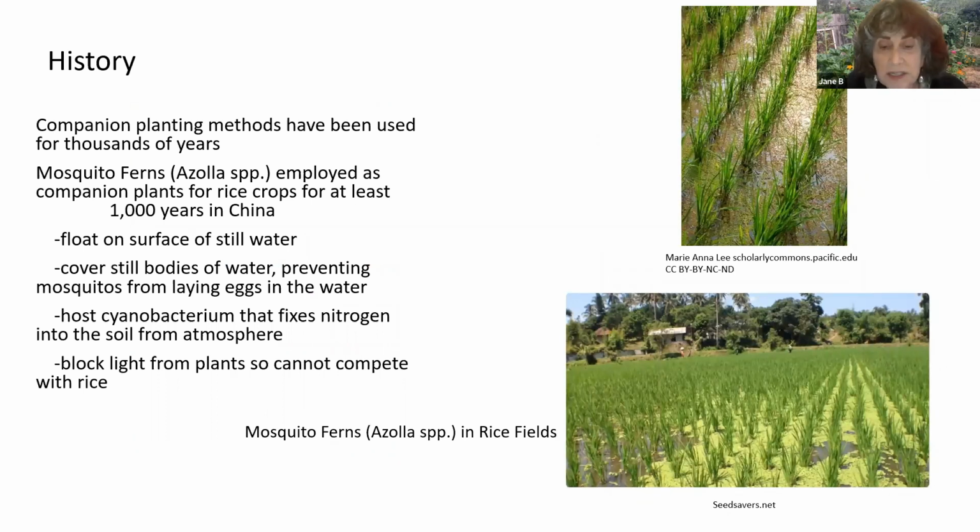While there's relatively little scientific research around this method of planting, it's been used effectively by gardeners and farmers for thousands of years. In China, mosquito ferns have been used as companion plants for rice crops for at least 1,000 years. The mosquito ferns float on the surface of still water. Their name refers to the fact that the plants sometimes cover a pond or other body of water, preventing mosquitoes and other insects from penetrating through to the water to lay eggs. These mosquito ferns host a cyanobacterium that fixes nitrogen into the soil from the atmosphere and block light from plants that would compete with the rice. The cyanobacterium obtain energy via photosynthesis.